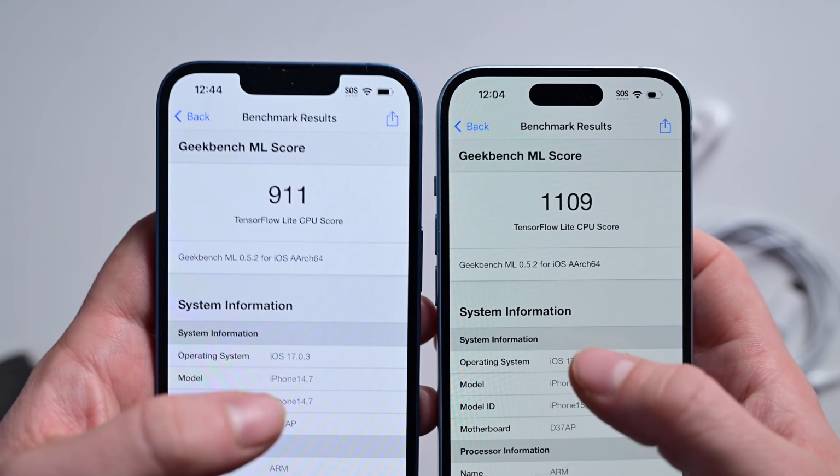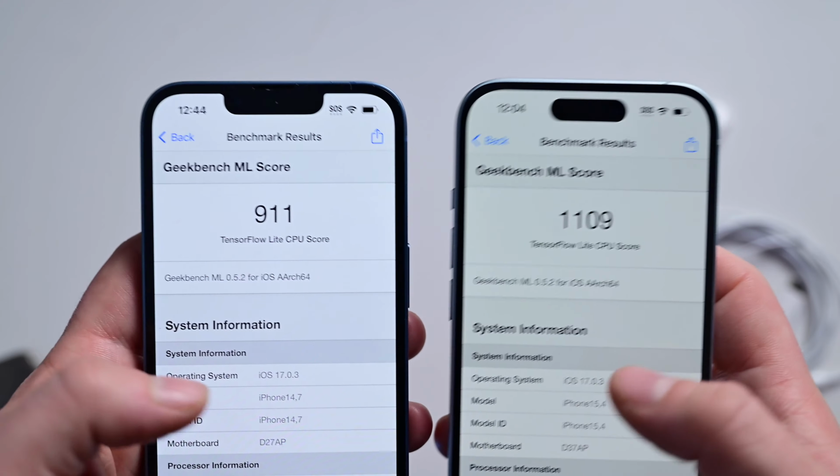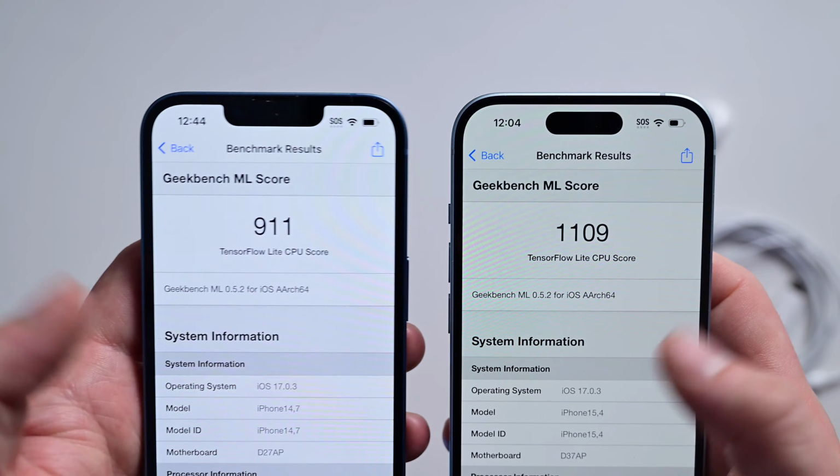Finally, on the machine learning benchmark, Geekbench ML, we went from a 911 to an 1109, 10% or so of an upgrade there. Again, there's a lot of attention on the 15 Pros. I get it. We got a 5 times telephoto lens coming for the first time. We got the A17 Pro processor, faster USB-C and recording to external SSDs. It's crazy. There's a lot of cool stuff there.